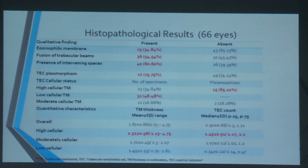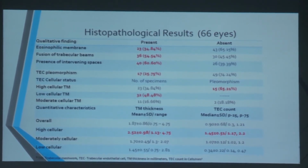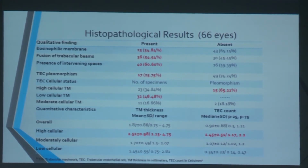So coming to the histopathological results, eosinophilic membrane was appreciated in 35%, fused trabecular beams either partial or total were seen in 55%, and intervening spaces were seen in 60%. Pleomorphism of endothelial cells was appreciated in 25% of cases, with maximum pleomorphism occurring in high cellular specimens. Although low cellular specimens were the most common in our study, we found that high cellular specimens were significantly thicker when compared to other specimens.